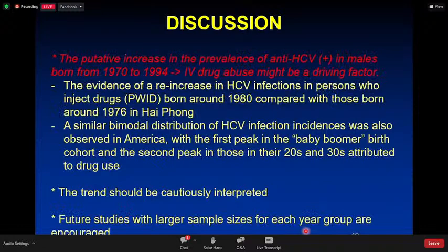And the putative increase in the prevalence of positive anti-HCV in males born from 1970 to 1994 can be explained by intravenous drug abuse. We suppose that intravenous drug abuse might be a driving factor.